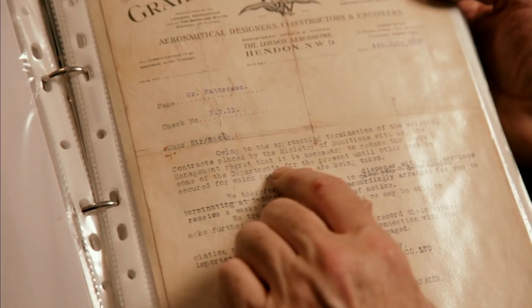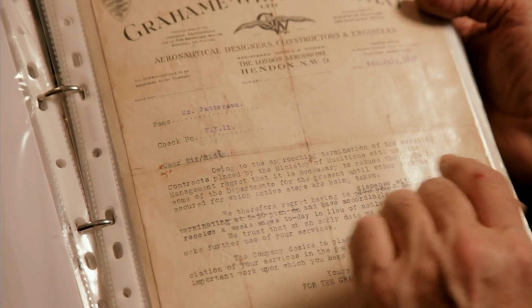Owing to the approaching termination of the existing contracts placed by the Ministry of Munitions with us, the management regret that it is necessary to reduce the hands in some of the departments. We therefore regret having to dispense with your services. So he's being made redundant.